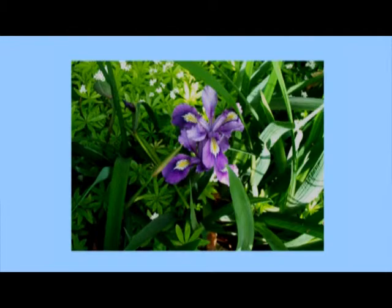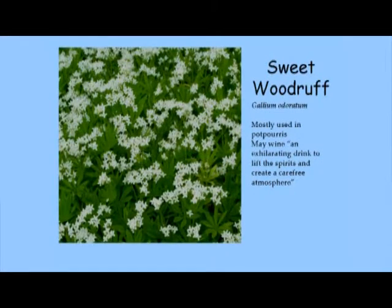This is Iris douglasii. This is Douglas's iris, but it is growing with sweet woodruff. Sweet woodruff is one of the few plants that will actually grow under a western red cedar, and it grows very nicely with your native plants. So it's mostly used for potpourris. It gets a little white flower on it.